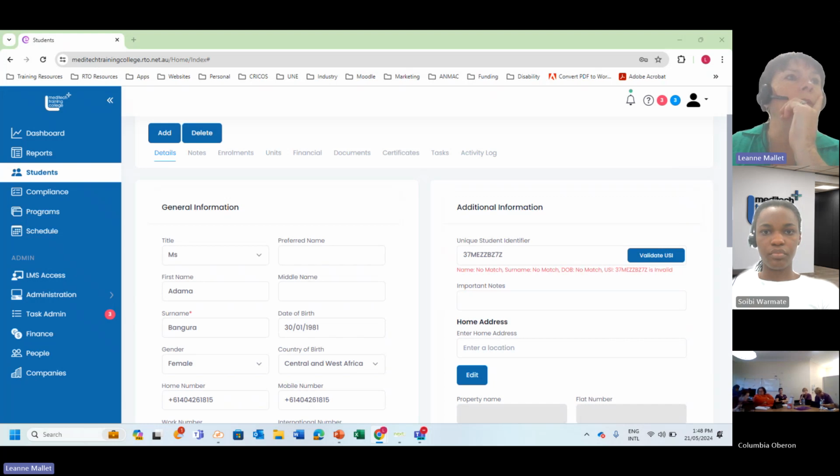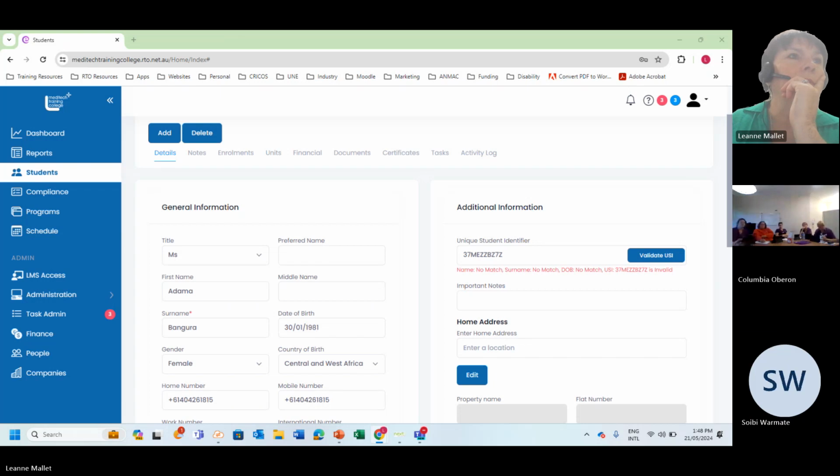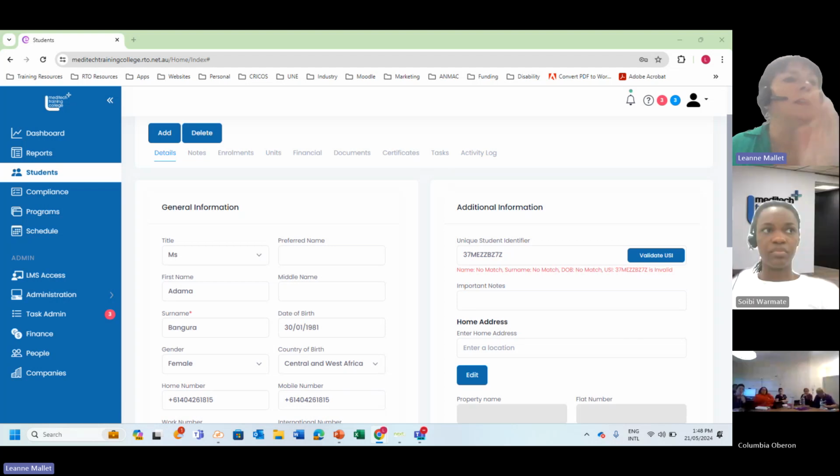Okay, so when you log in, you'll go to My Courses. And under My Courses, there will be a tile. I've got lots of tiles because I've got to see everything. But you'll see one tile that's called Administer and Monitor Medications. So if you click on that, you'll open up the course.